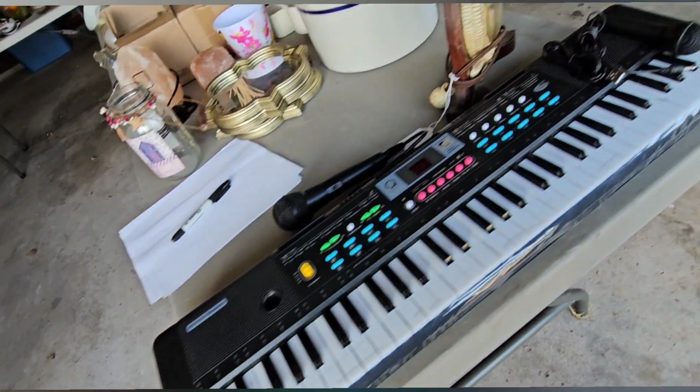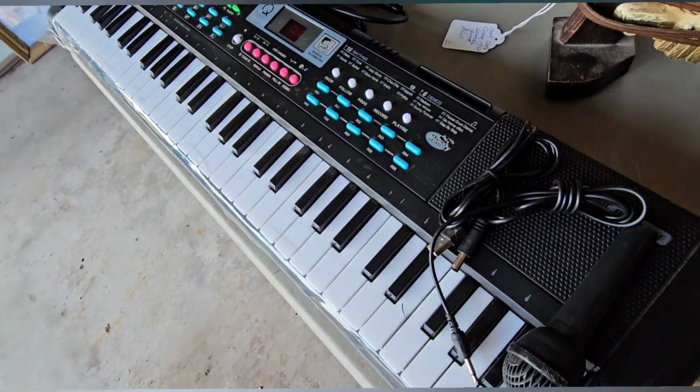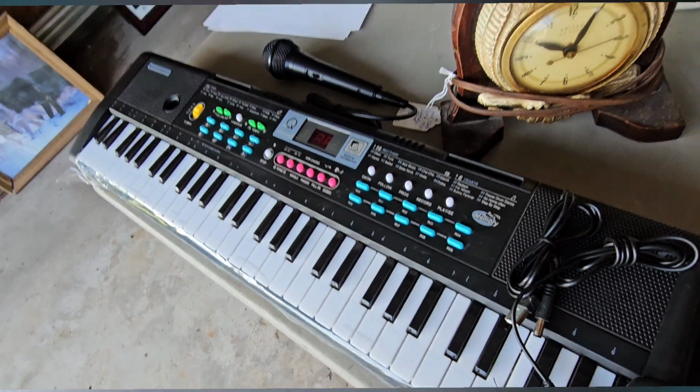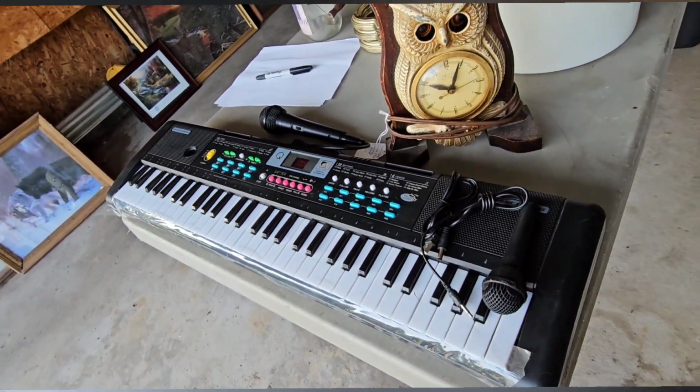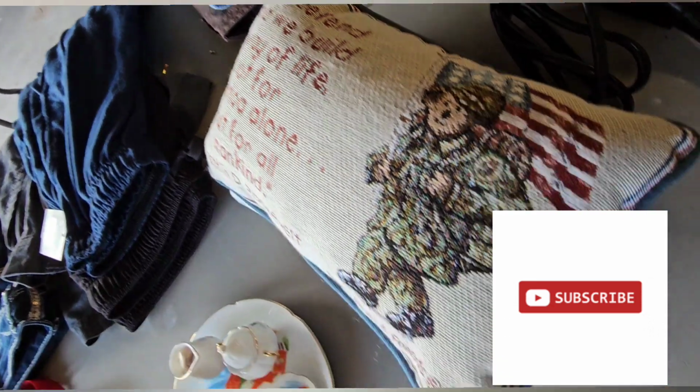They had some really neat art, but this clock, they had marked at $60. It was really neat. I did not even check comps because I only had $80 cash with me on this day.